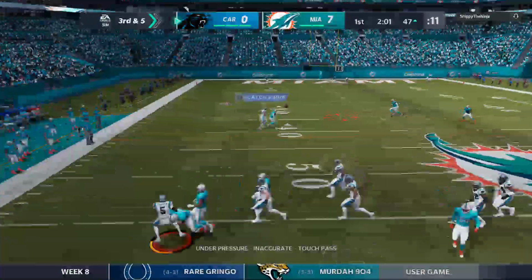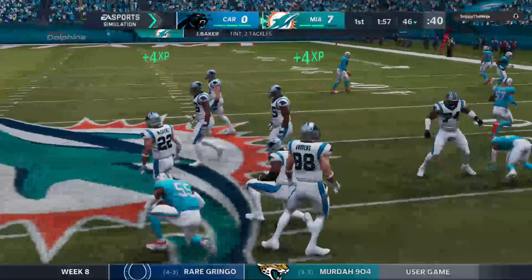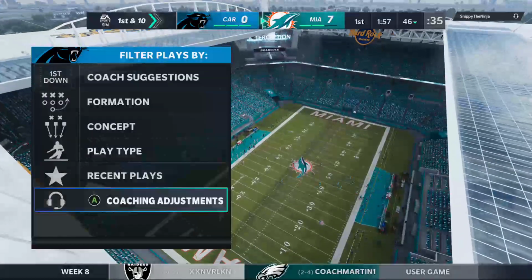Steps away to his left. Oh, you saw that one coming. It's intercepted. Thrown back across his body. Picked off by Jerome Baker. And the return out shy of midfield to the 46-yard line.